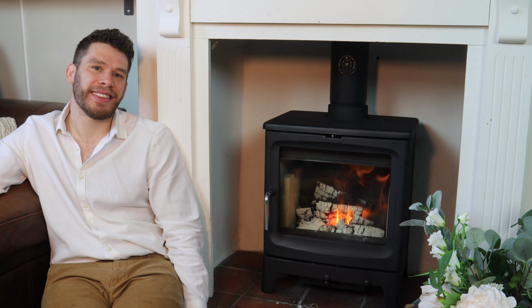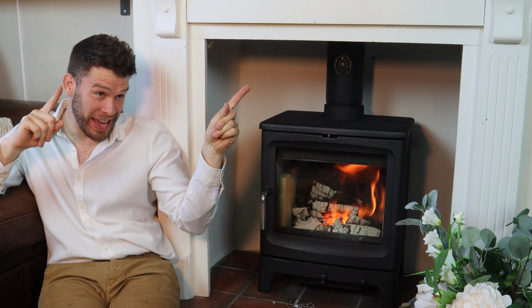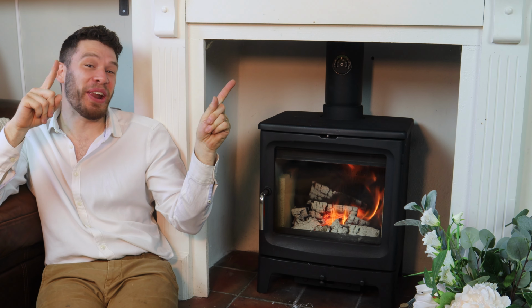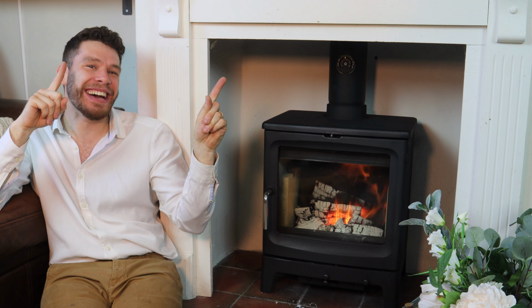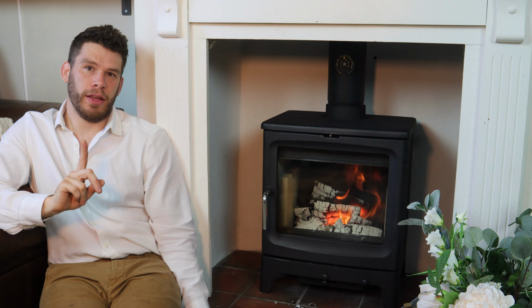I couldn't see where you pointed just then. To clarify, if you want to learn about the size of stove that you need, here. If you want to learn more about air vents, here. You're pointing to both places. Well, I just would take your finger down when you point to the other one. Here. Yeah.